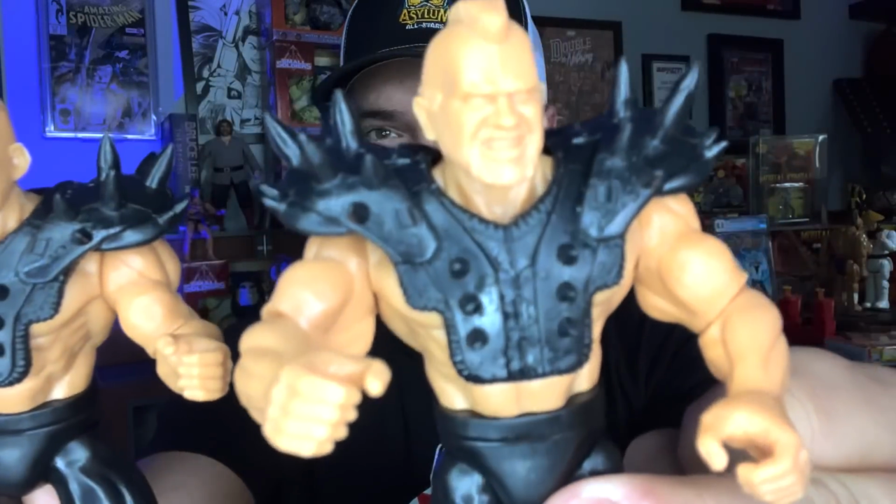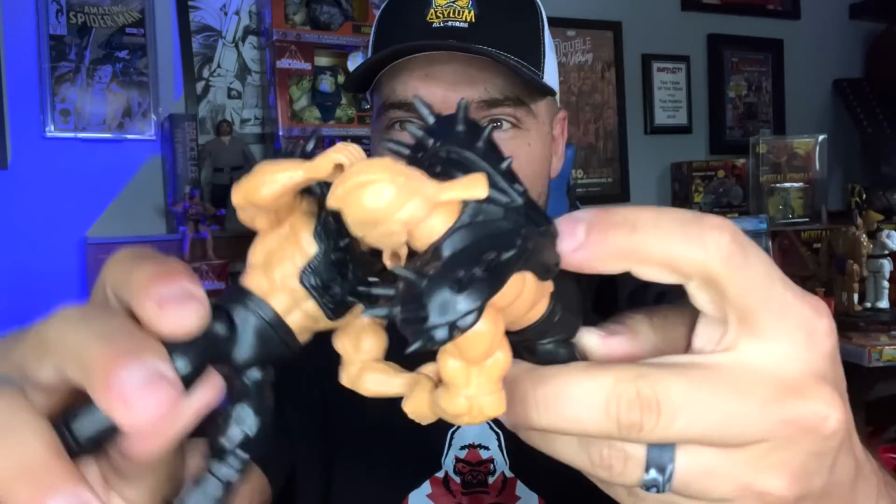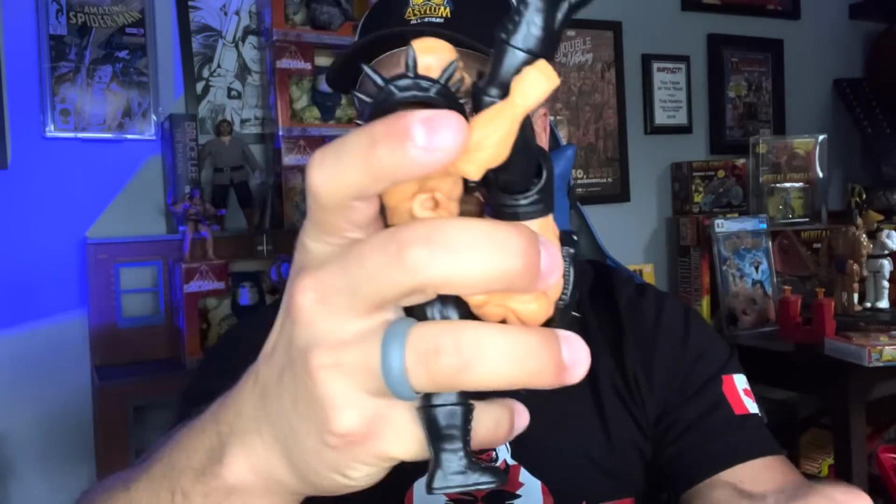Ooh, there we go. Asylum All-Stars, guys. Toy line that I am a part of. And we've got some prototypes. The Legion of Doom. For real, these are so incredible. Look how good they look. The detail, how jacked they are. Oh my God. Oh, he's gonna tombstone them.